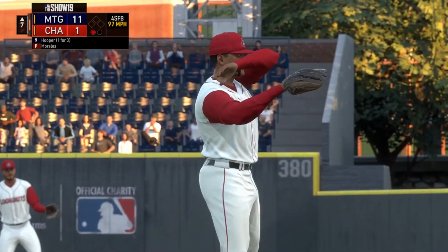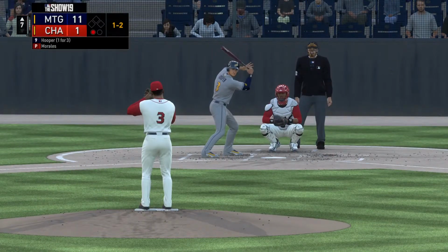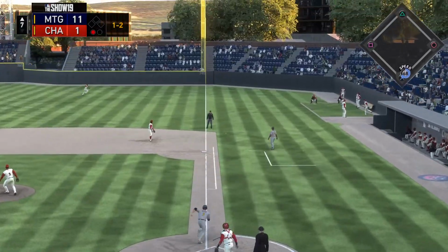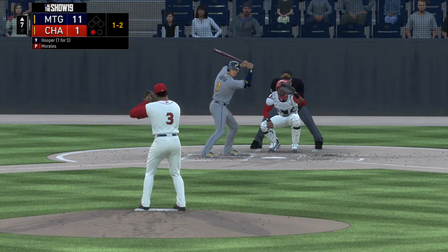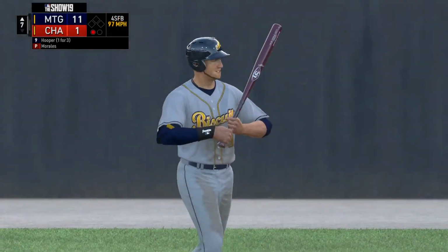1-2. It's becoming more and more common in today's game to see relievers like this that can run it up there close to 100 miles per hour. But it's so fun to watch. He blew it right by him there. A shot down the first baseline, but this is a foul ball as the count holds steady at 1-2. The 1-2 is taken for ball 2.